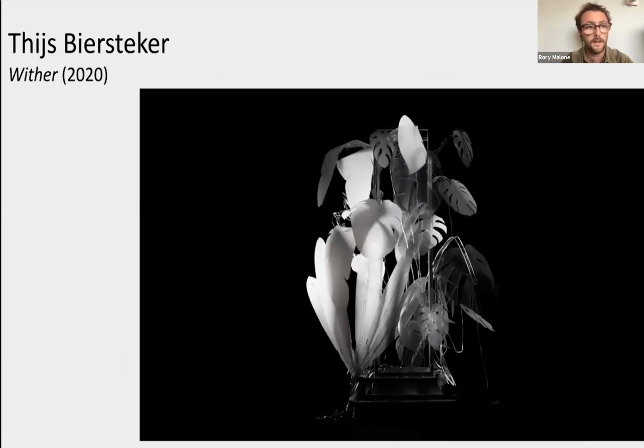And this is the final work I'm going to talk about. This work is by the Dutch artist Titus Biersteker, and the work is called Wither because it sculpturally displays the global rate of deforestation in real time. This work was made during the COVID-19 lockdown, and during the lockdown there was a 71% acceleration of deforestation in Brazilian rainforests through the lack of enforcement as a result of the pandemic. This rapid acceleration brought to us a hard to imagine figure of 2,500 square meters of ancient rainforest being lost each second.